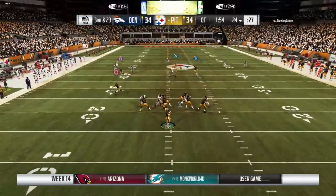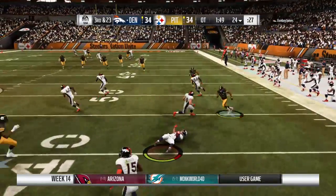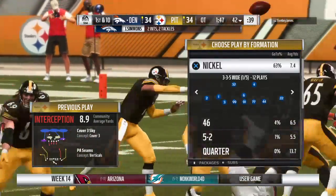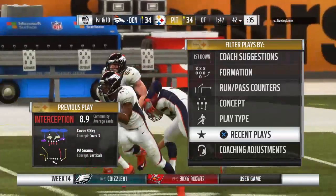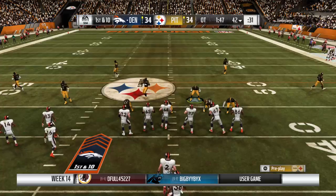Mayfield on play action. Going deep for Walker. Oh, and it's intercepted. Picked off by Justin Simmons. And they will take over possession of the football at their 42-yard line. A costly mistake here in OT. And you know what they say, when you throw an interception like that in overtime, you don't usually get a chance to throw a second one.